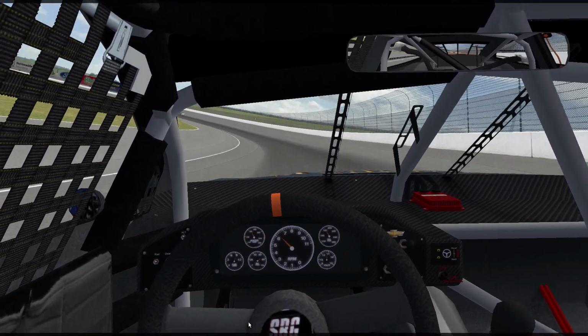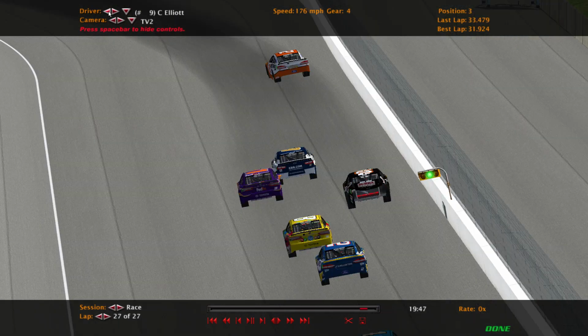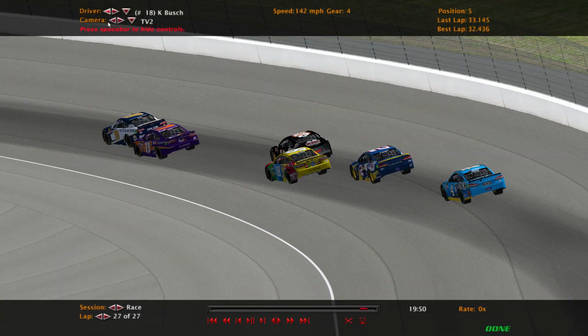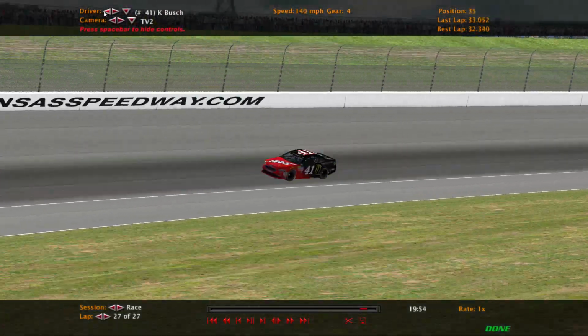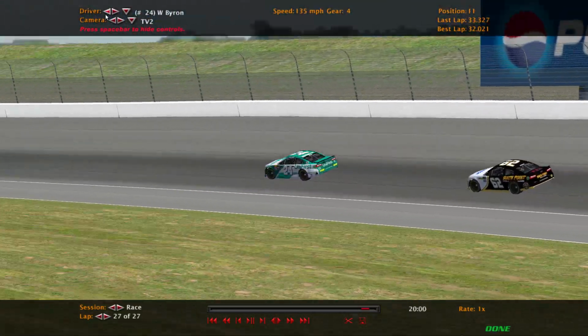Let's take a look at the other chase drivers here and see how they fared. So Brandon first, myself second. Chase Elliott, who was in the playoffs in the first round, finishes third. That's too bad. Kyle Busch does finish fifth. A good points day for Kyle Busch. Brad Keselowski with a solid 6th. Kevin Harvick with a 7th. Looks like an 8th for Kyle Larson. 9th for Martin Truex Jr. Clint Bowyer rounds out the top 10.